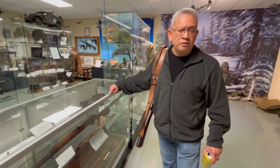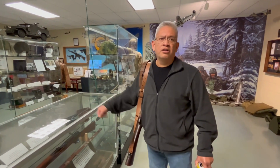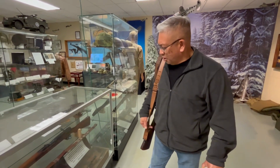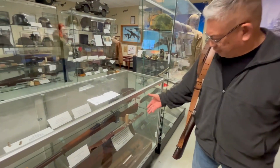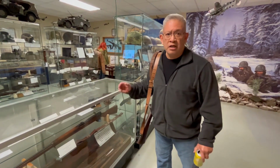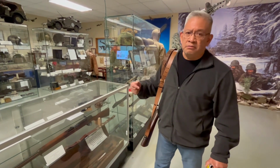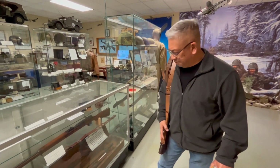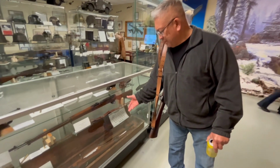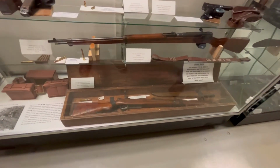It saw a lot of action during the Sino-Japanese War in the late 30s and in the undeclared war between the Soviet Union and Japan in Mongolia. It was a very long rifle and very sturdy, very reliable. It had a German-style Mauser bolt action, both rifles did. Now, the Type 99 had a heavier caliber, 7.7 by 58, or .303 caliber.